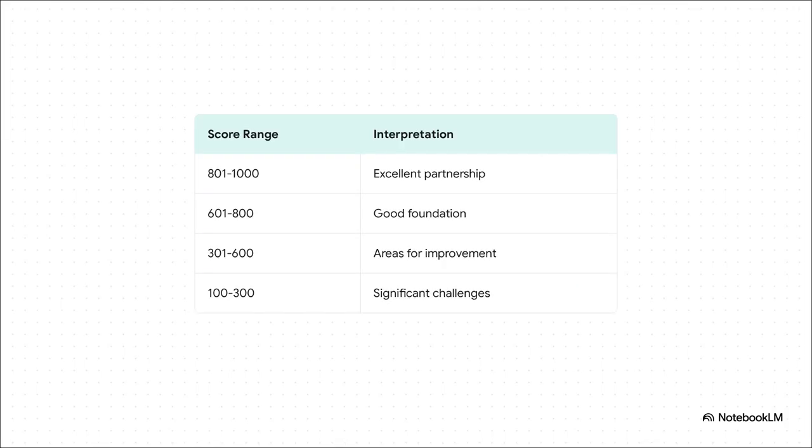And here's kind of how those scores break down into a practical interpretation. Now, this is so important. This is not about judgment. It's a diagnostic tool. It's just there to show you, hey, you've got an excellent partnership, or maybe there are some pretty significant challenges that need attention. Just remember, it's a gauge, not a grade. It's just a tool to point you where to focus your energy.